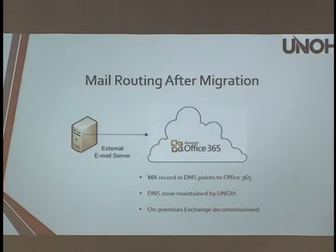Okay, so how does it route after migration? It's simple. It just goes to the cloud. It just arrives in the mailbox, and then the users log in to go grab it.